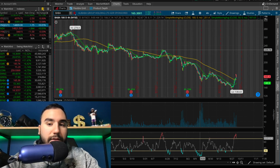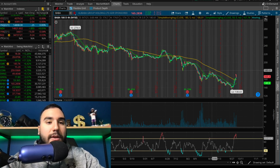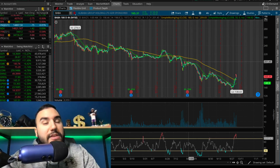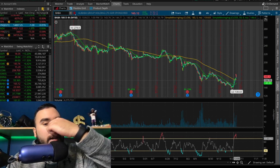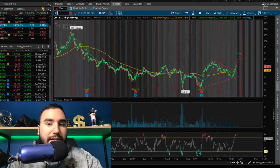So yeah, at this point, Baba is breaking out of both moving averages, but it's not quite yet out of the high from the beginning of September at about 180. It's still trading well under $200. So I don't think it's out of the woods yet, but the fact that we are starting to reverse, it's definitely worth watching. Same here with JD.com, which is breaking out of the wedge.